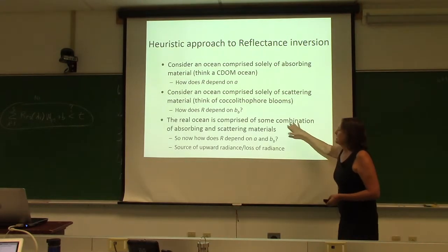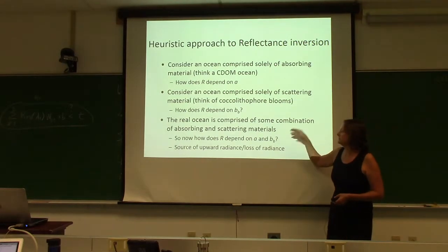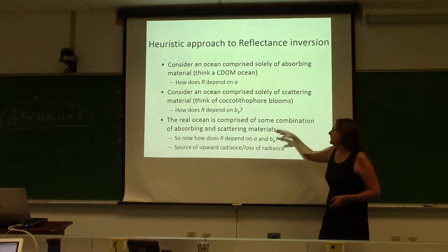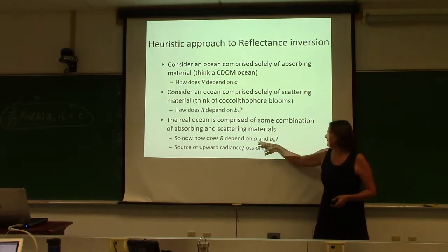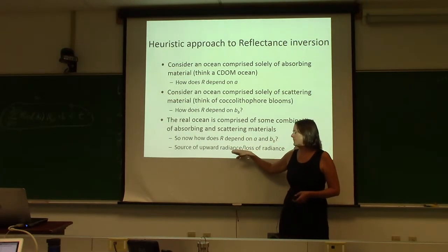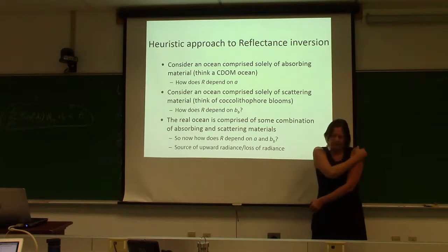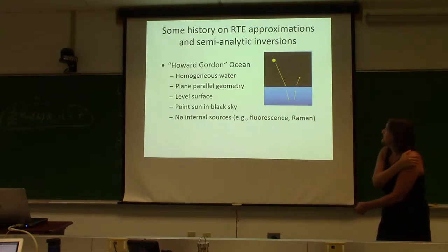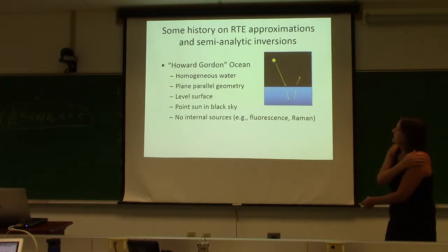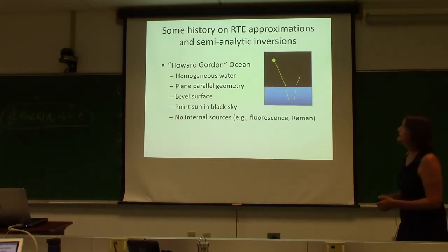Okay, so the real ocean is comprised of some combination of absorption and backscattering material. And so we have to think about how reflectance depends upon absorption and backscattering, and think about the source of that upward radiance divided by the loss. So that's how we're going to approach this. I have like 2 slides on this because I think Kurt's not going to do it, so I'm not going to derive it, but I just want you to think heuristically about it.